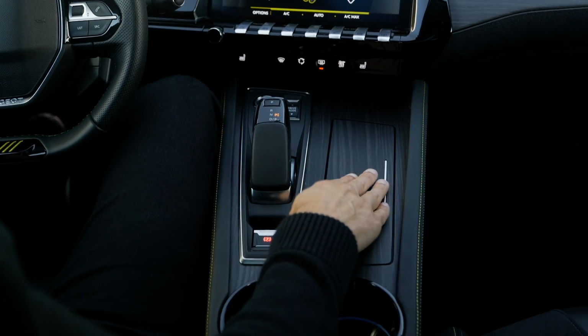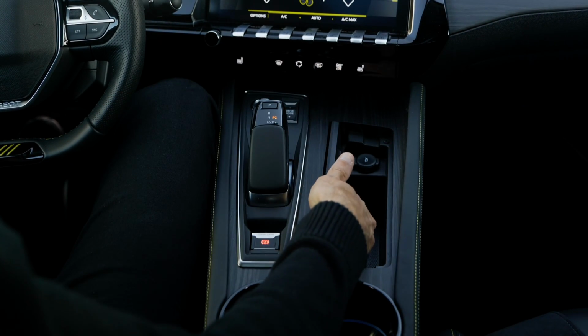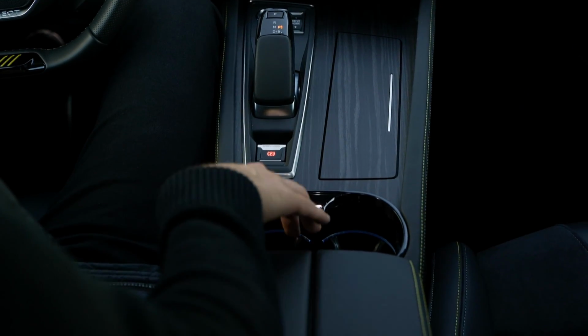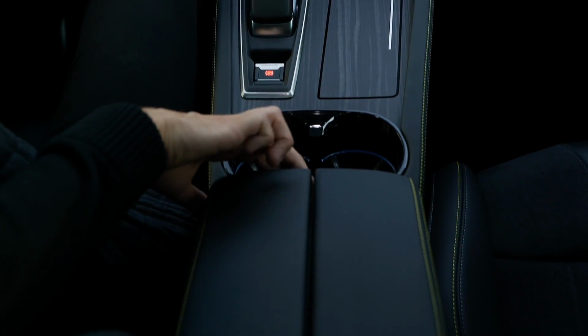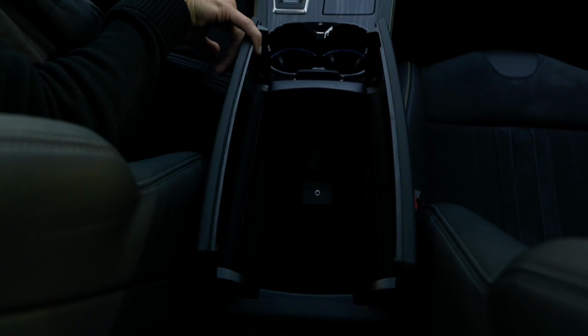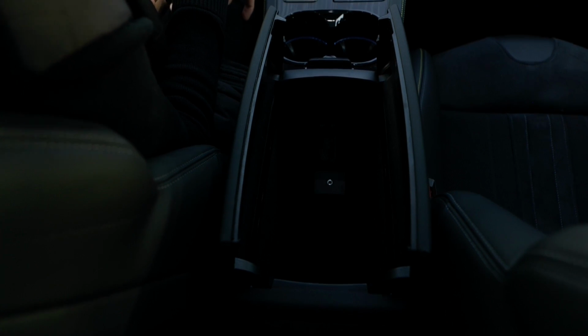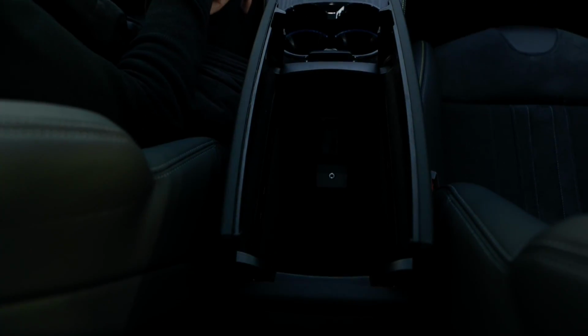Then again, matte wood here, and some cubby hole, 12-volt power supply, adaptive cup holders, also with some illumination, and then there's this split armrest like this. Yeah, the left part always touches the seat a little bit, and with some decent space. So the cubby holes here are actually quite voluminous.